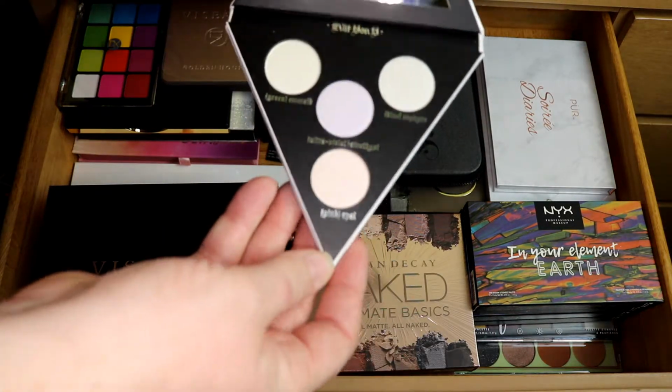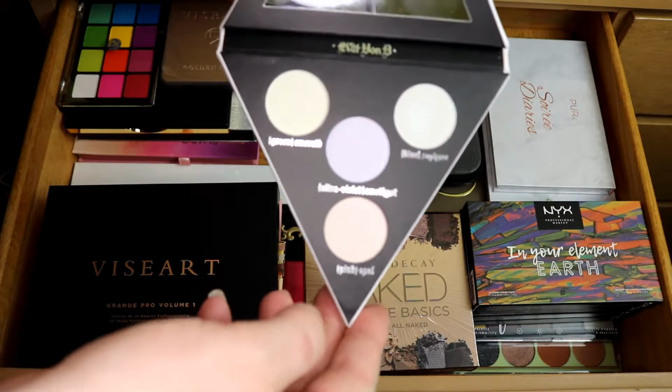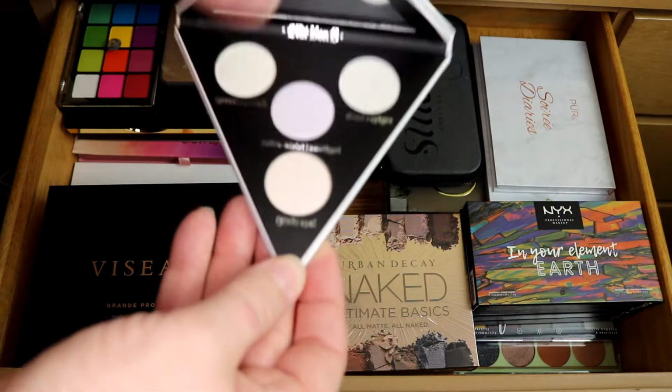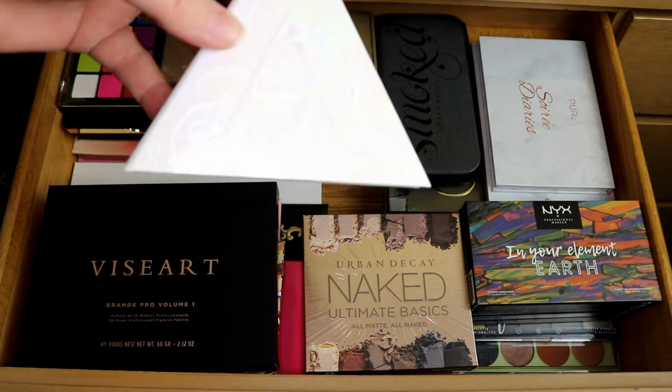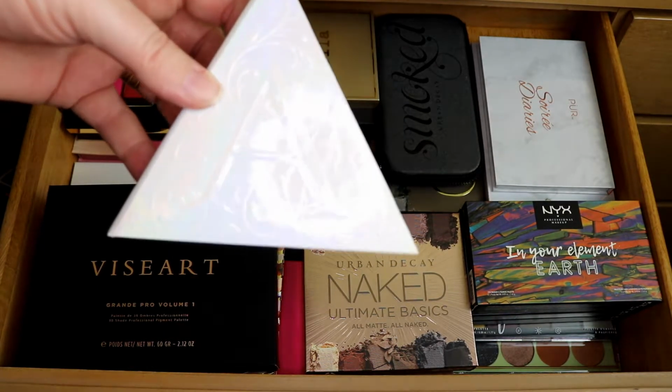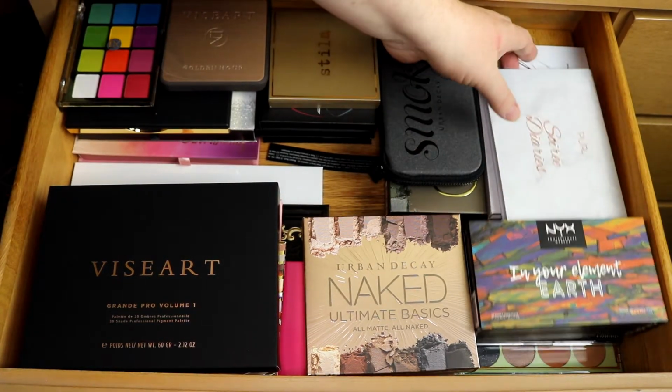Here I have the Kat Von D Alchemist palette. I haven't used this yet. I bought it, but I haven't used it. I thought it was really pretty. Actually, I went into Sephora and one of the sales associates there had this on her lips, and I was really impressed with that, so I decided to buy it.